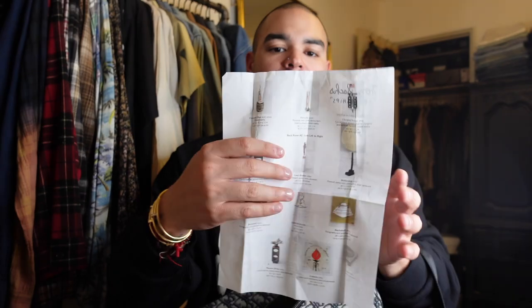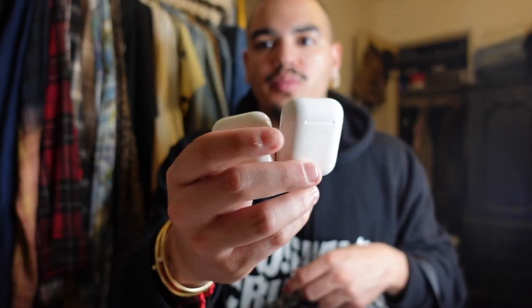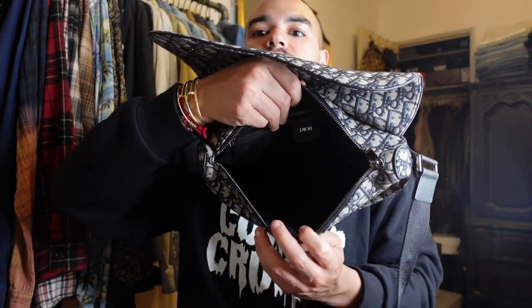This was just a paper showing all of the prints and pieces that were for sale at the actual exhibit. Have a card from Maria Tash because I'm planning on getting some jewelry, the nose ring from Maria Tash in the future. Two pairs of earpods because you never know. Keep some cologne inside the bag just in case. Just want to show you guys how much actual space is in the bag.